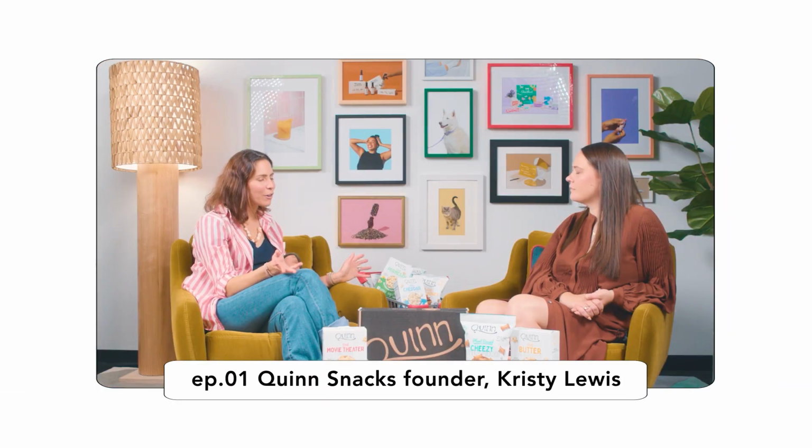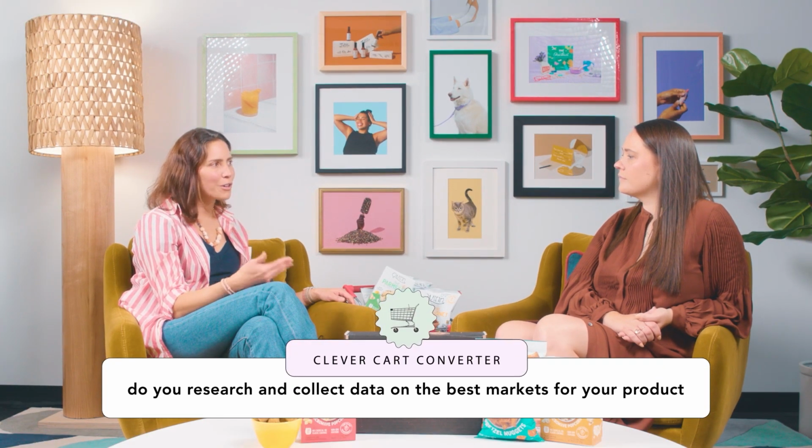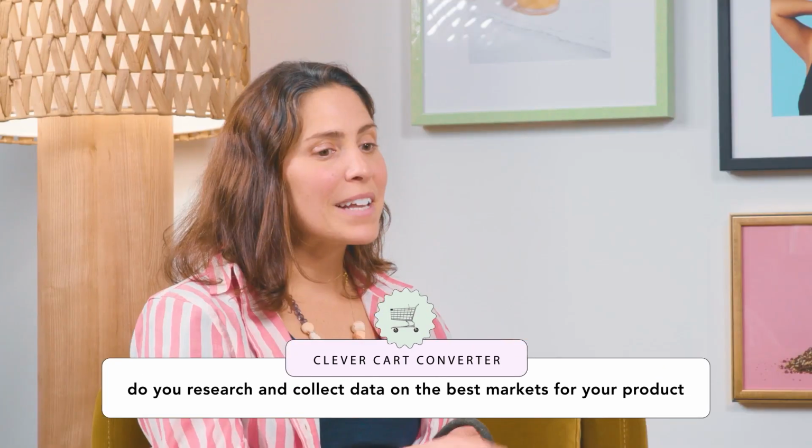We had no data, right? And so we knew that the category was about $1 billion. We had no idea that Walmart owned 30% of that, right? And so we're trying to build this microwave popcorn brand in natural, and we started with Whole Foods. So Whole Foods was our biggest and first customer.